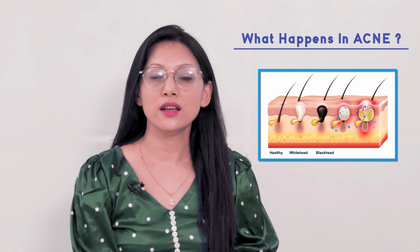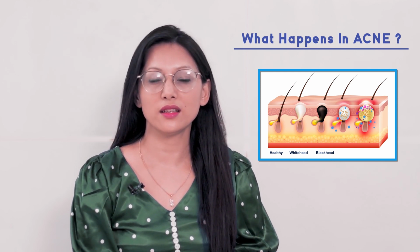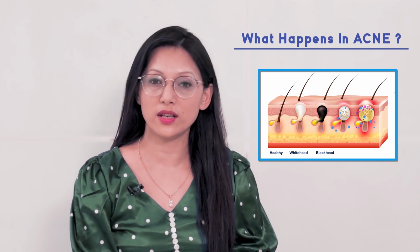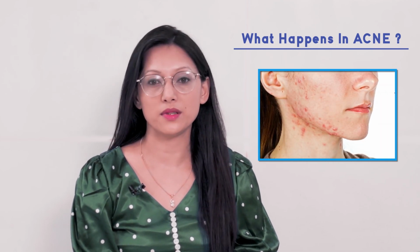Before going to treatment, let's first understand what happens in acne. In people with oily skin, the oil gets trapped inside the skin layers. That leads to blackheads and whiteheads. When these blackheads and whiteheads get infected with a bacteria named P. acne, it leads to inflammation and redness. And in some people, these inflamed lesions turn into cystic acne, leaving big bumps.